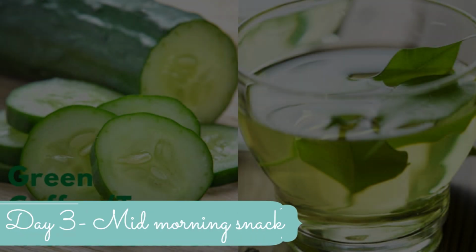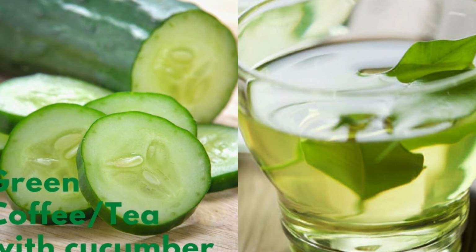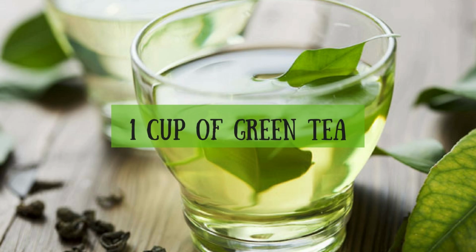As your mid-morning snack, we'll be having 1 cucumber plus green coffee. Now, if you do not have green coffee available at your place, you can also have green tea instead of that. Have it along with 1 cucumber. Do not add anything to the cucumber. Just simply cut the cucumber into slices and have it.